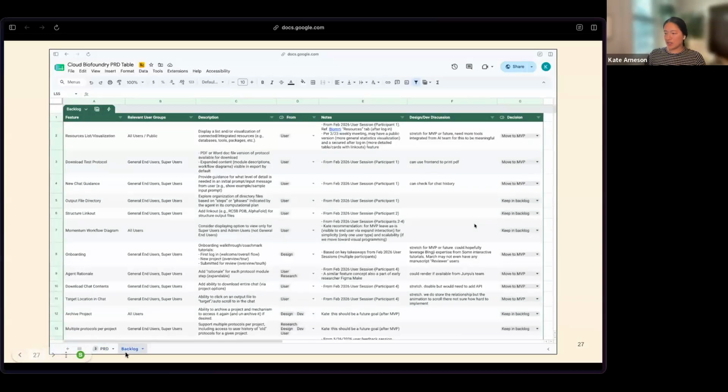The second tab here is the backlog, and I think this is where it really was more useful to have it in a table than in a document.